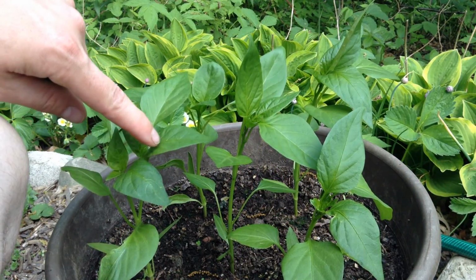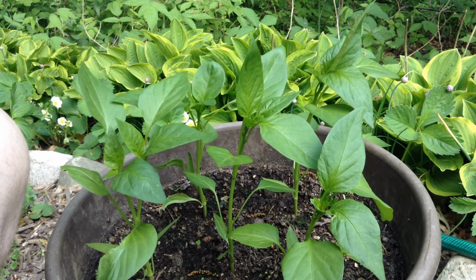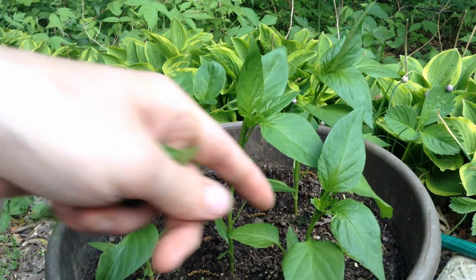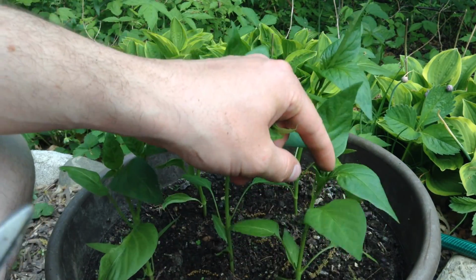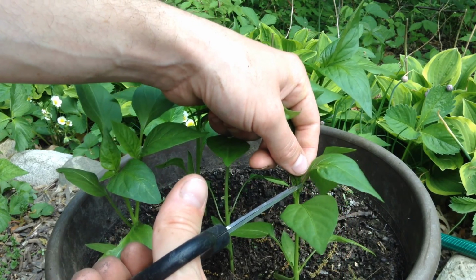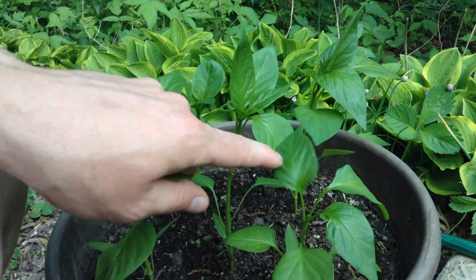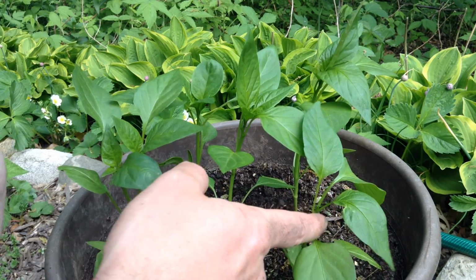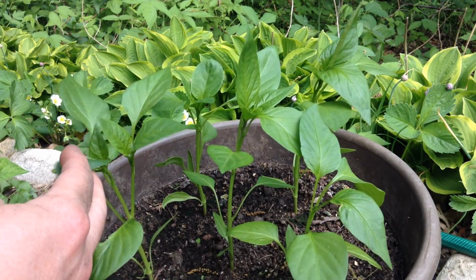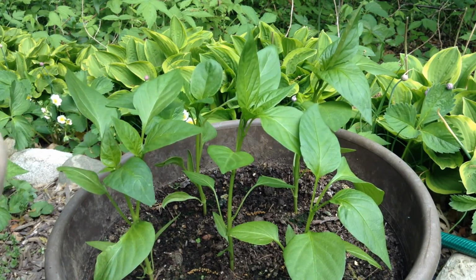One of our bell peppers already has 2 points of growth. And some peppers will take much better to pruning than others. So I'm only going to try one little bell here, and we're just going to pinch off the first couple growing points here. I'm going to try and leave all of these larger leaves. So we'll see what kind of effect this has. I really like this one that has 2 growing points. I think that's really interesting. So we'll keep an eye on that one too.